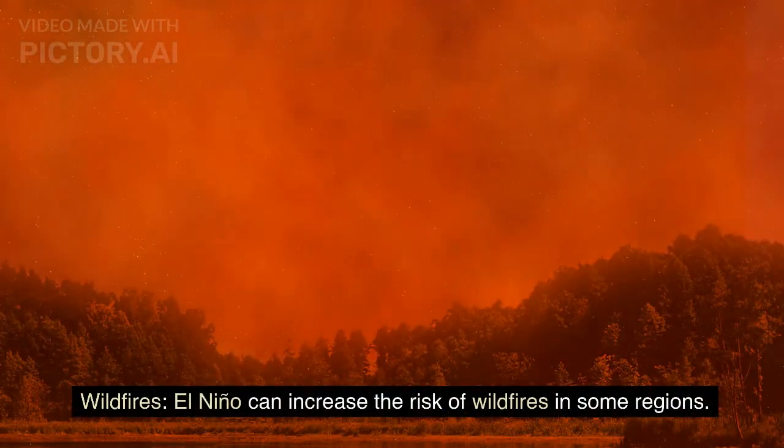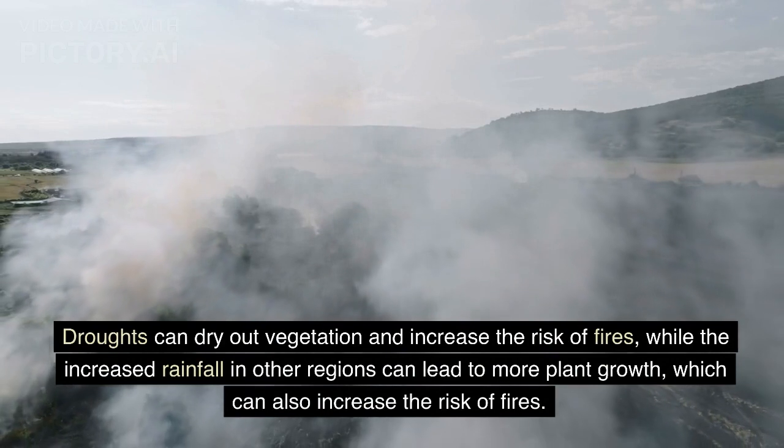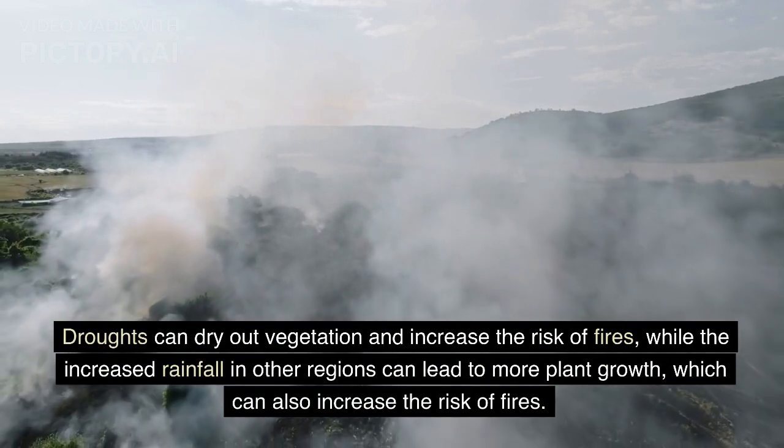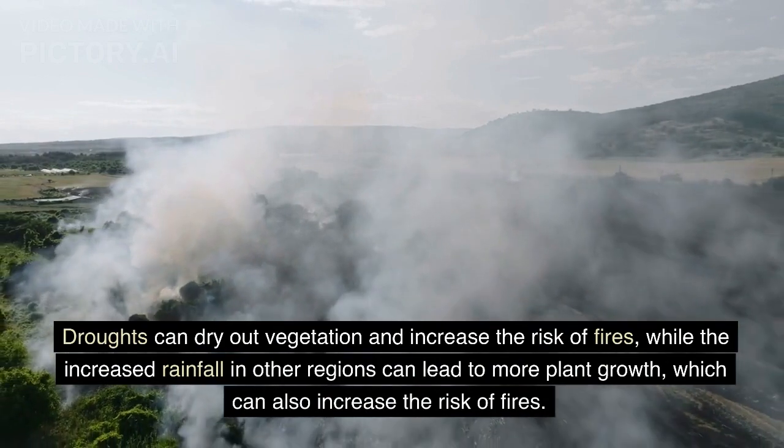Wildfires. El Niño can increase the risk of wildfires in some regions. Droughts can dry out vegetation and increase the risk of fires, while the increased rainfall in other regions can lead to more plant growth, which can also increase the risk of fires.